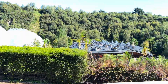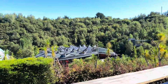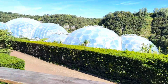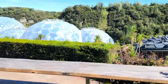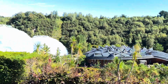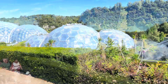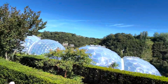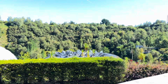One is the rainforest. You go in the main one, the big one. It's recreating a rainforest, so you go in and you see all the plants and what would be in a rainforest. And then the other one is a Mediterranean dome, and then there's some educational ones as well. We didn't actually go in those. It's amazing how long it takes just going round them, because it's so beautiful and there's so much to see.